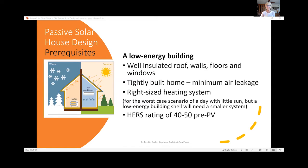So you want the well-insulated roof, walls, floors, best windows you can buy. You want the home to be tight. You don't want the air leaking out through all the cracks. And you want the system to be right-sized. And fortunately, the system will be right-sized to the highest load, which would be a day when you might not have sun. So the HERS rating that seems to work well is that if you can get a HERS rating of 40 to 50 pre-PV, that seems to be a good goal.